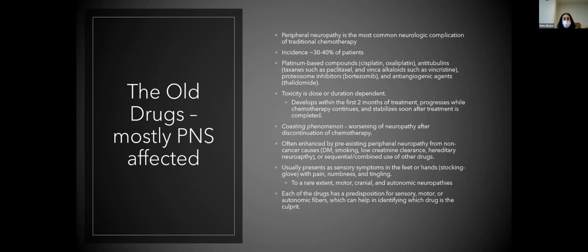And like I mentioned initially, if the patient is already predisposed to a condition that can make their neuropathy worse, like diabetes, smoking, not clearing the drug that quickly, or any hereditary neuropathy, of course, they're going to get a worse neuropathy when they get traditional chemotherapy. And then if they get multiple drugs, like if they get a cisplatin followed by vincristine, well, they're going to have a compounding reason to have neuropathy.